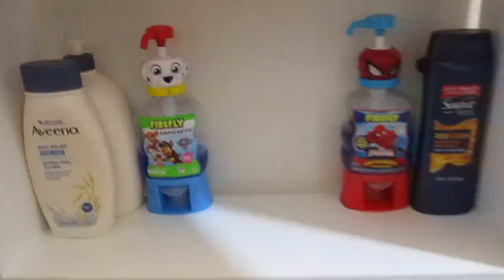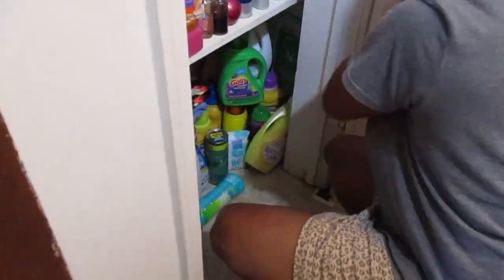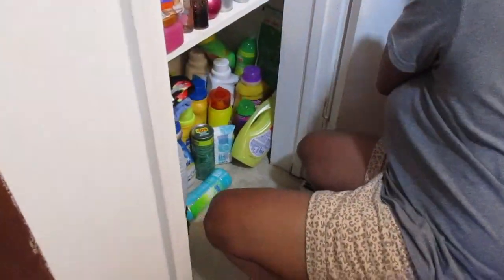All right, so I did go ahead and start putting things back little by little. The kids still have their shelves, but I just wanted it to be a little more organized. So one thing that I really came in this bathroom to do today is tackle this closet.